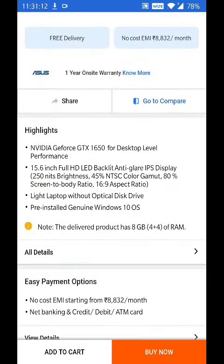This is a laptop which is worth its price, as I have checked the remaining models present in the same price range. No laptop with a 4 GB graphics card is in this price range. And we can go over the other specs too.